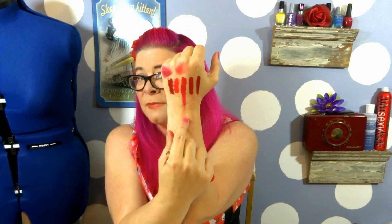Look at that. Now, oddly enough, even though it is pulling off my skin there, and I put quite a few coats on so you could get a real good look at the color, this one actually has pretty good staying power. Obviously it's not going to have as much staying power as these two right there, but I really enjoyed this.